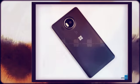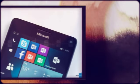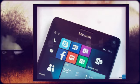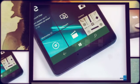Conclusion: unfortunately, the Lumia 950 XL fails to champion Windows 10 before the better, faster, stronger competition of Android and iOS phablets. The operating system is still in need of improvement and doesn't make for the kind of polished user experience that we're used to from competing devices.